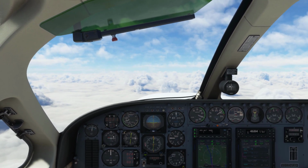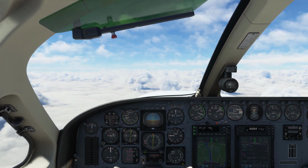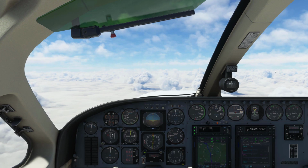Hi folks, welcome back to the flight deck. We're not at our top of descent yet, but I wanted to show you we are approaching the Augusta VOR.